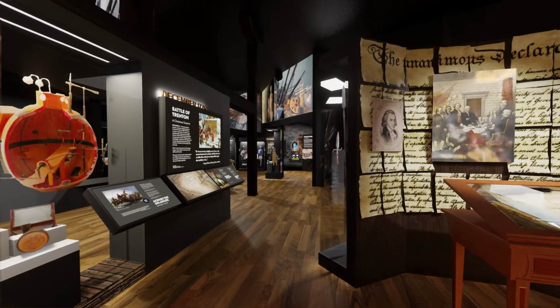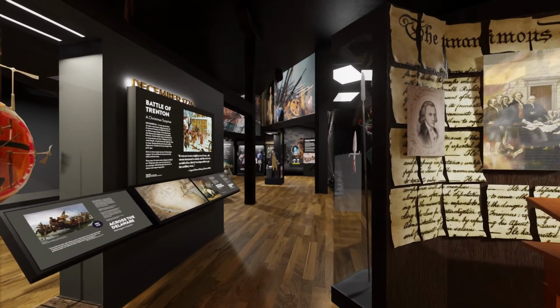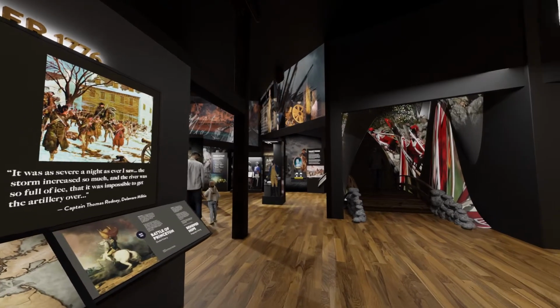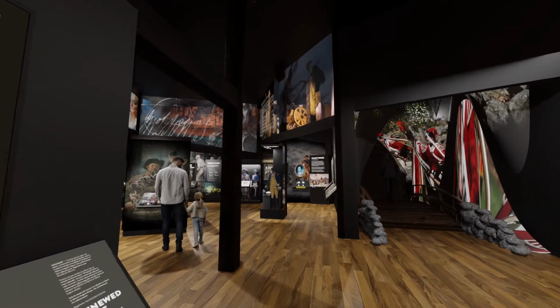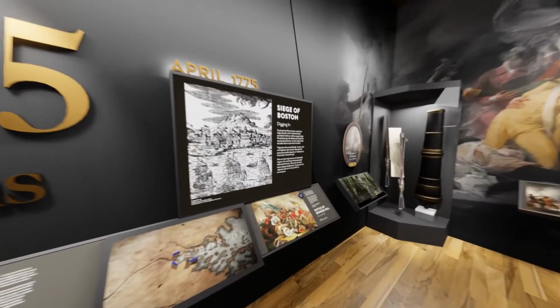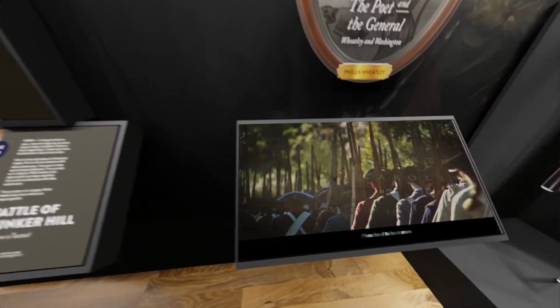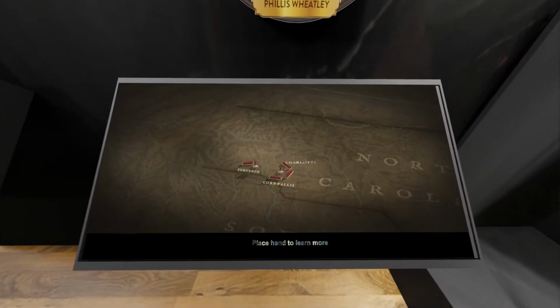What follows is a series of perilous defeats for the Continental Army, which teeters on the edge of losing the war. But Washington's gambit at Trenton helps turn the tide. Throughout the War for Independence Gallery, animated battle maps, created in collaboration with the American Battlefield Trust, will show visitors how each campaign unfolded in the colonies.